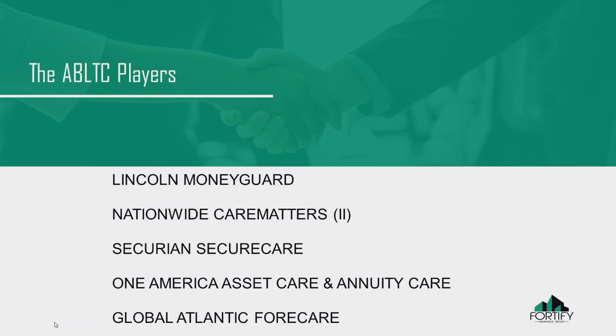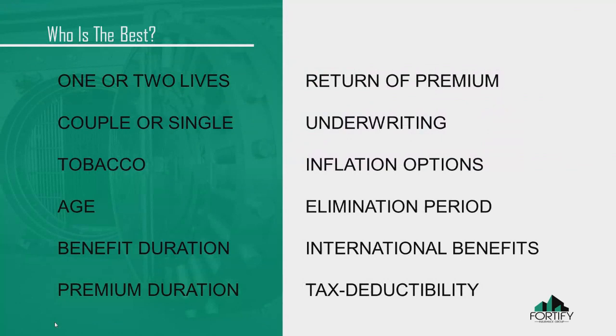Now, I say all this to really drive to when I'm talking to advisors day to day, they always ask me one question. Well, who's the best? And my short answer to that is it depends. And it depends on all of these factors, right? These are the questions that we have to dig into to figure out which of those products' value proposition is going to ultimately make the most sense for your client, right?